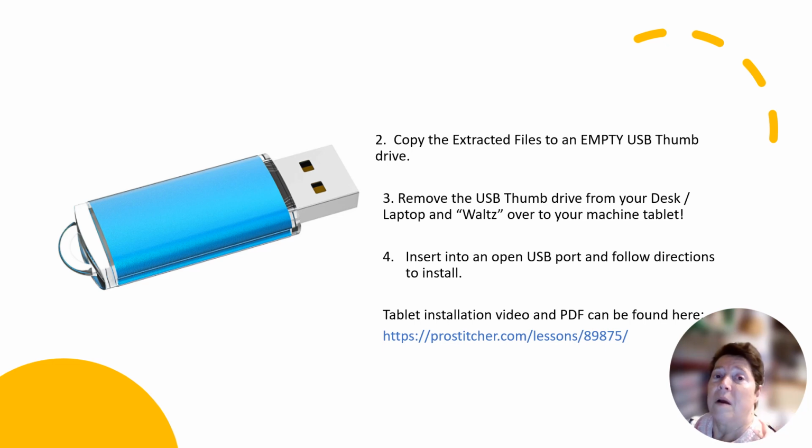website. So get that USB with your new files that you need, waltz on over to your machine tablet, put it in an open USB port, and follow the directions to install. So I'm not going to go through the installation because the tablets are different, and me showing you my tablet might confuse you. So go over to the ProStitcher website, and below here on the chart is the link to find the instructions to upload it to your tablet and update your program.